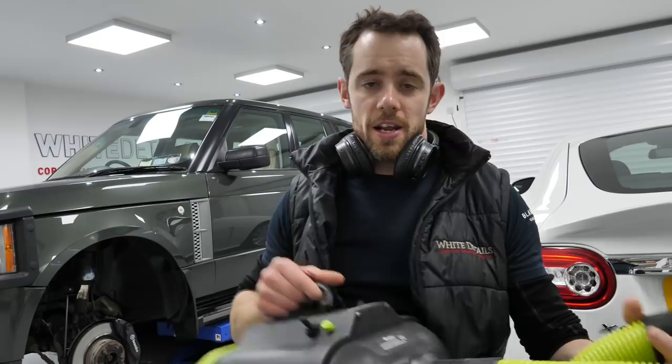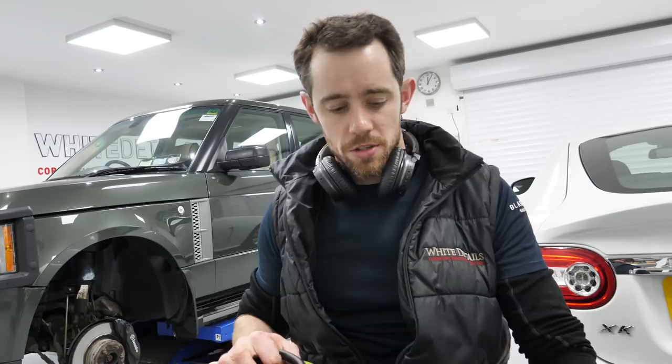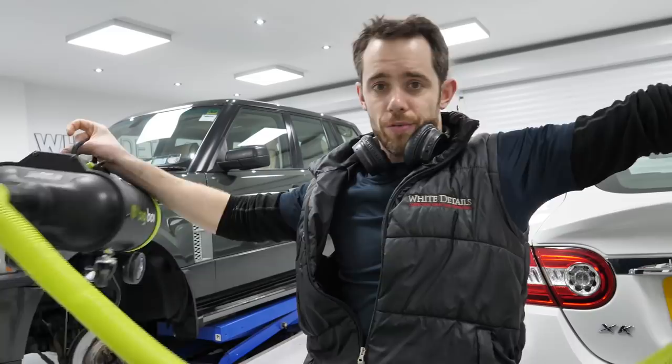Very briefly talked about it in the Arnage video, but the Big Boy Blow R Pro, available for Bolton finish. I love this thing. It's very well engineered. It's ergonomic. It just feels very high quality. Two twin 1400 watt motors. It's got a standard 3.5 meter commercial grade hose.